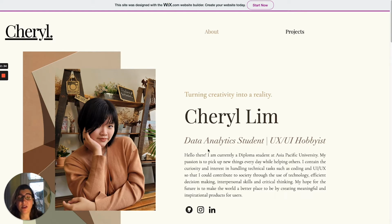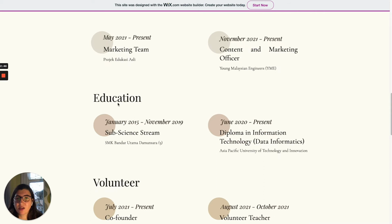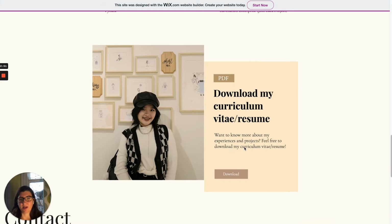In terms of the font, it's easy to read and it adds a lot of personality, you know? I like it. I like the introduction, that you have an introduction here. Then the experience, education, volunteer. And I really like this part, which is very useful, you know? When you're looking for a job, you can just share your website and someone can download your CV from here. Just download, you know, as a PDF. Seems like you are making things easier for the other person.